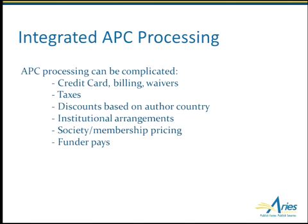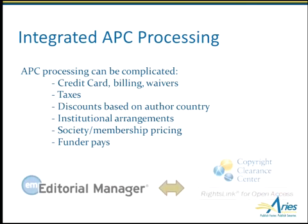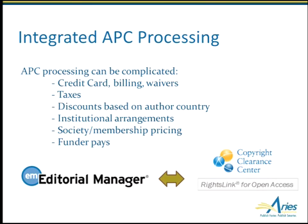So APC processing, I just want to make clear up front, is a complicated thing. It's not simple, but since your authors are going to be going through this process, it needs to appear to be simple. And you can see that there are a lot of what I would call transactional variables that can take place during this process. The credit card billing, waivers, what do we do with taxes, discounts based on countries. Publishers will have the ability to actually select pricing based on country of origin, funder pays. All these different business models need to be accounted for. So what we've done is partner with the Copyright Clearance Center and their RightsLink for Open Access solution and integrated that into the editorial workflow within Editorial Manager.